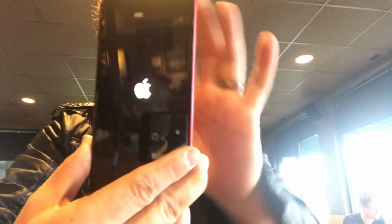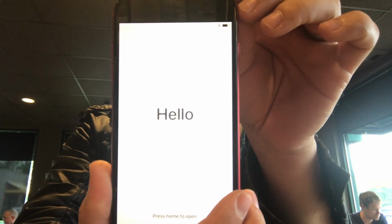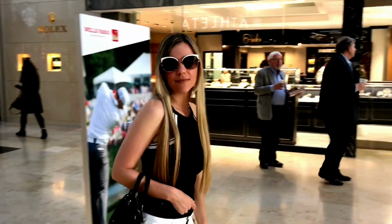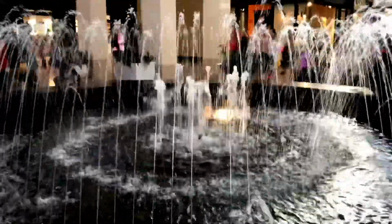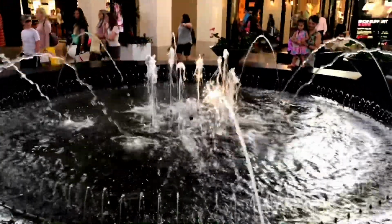True Tone technology automatically adjusts the white balance to match the light around you for a better viewing experience in all kinds of environments. With a wide color gamut and the best color accuracy in the industry, everything on the screen looks more brilliant and vibrant. Dual-domain pixels give you a great view of the screen from almost any angle.